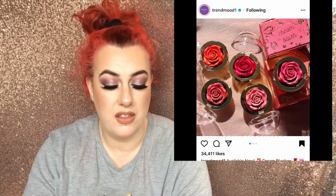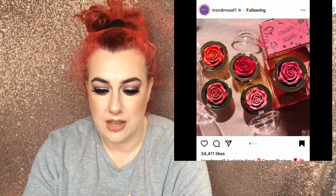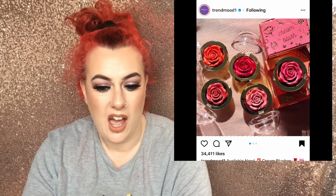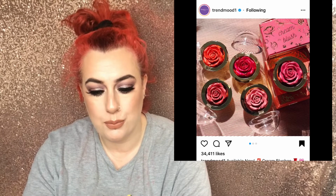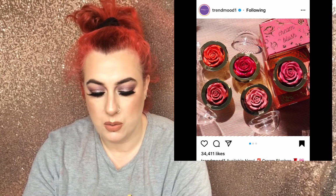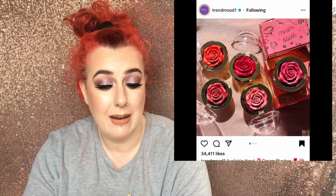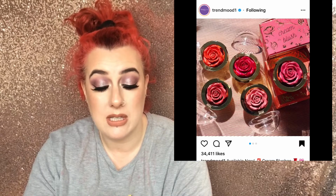But that's just me. Now, this other brand, Winky Looks. I've heard of these before, but I can't remember where I heard of them. But they've got these little blushes, and they're in the shape of roses. I just think they're so cute. I'd really like to get them. They're $20 each. Again, no idea what that is in euros or pounds. But they just look like the sweetest little blushes, and the cream blushes.